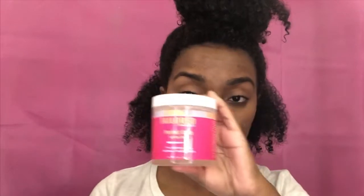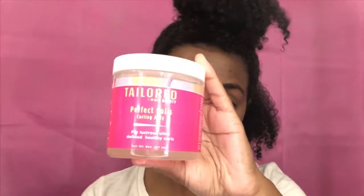So now we're going to move on to using the Tailored Perfect Coils Curling Jelly. I love this gel so much. It doesn't leave my hair crunchy or hard. It actually goes on smooth and leaves my curls very soft and defined. So this is the perfect name for this product.